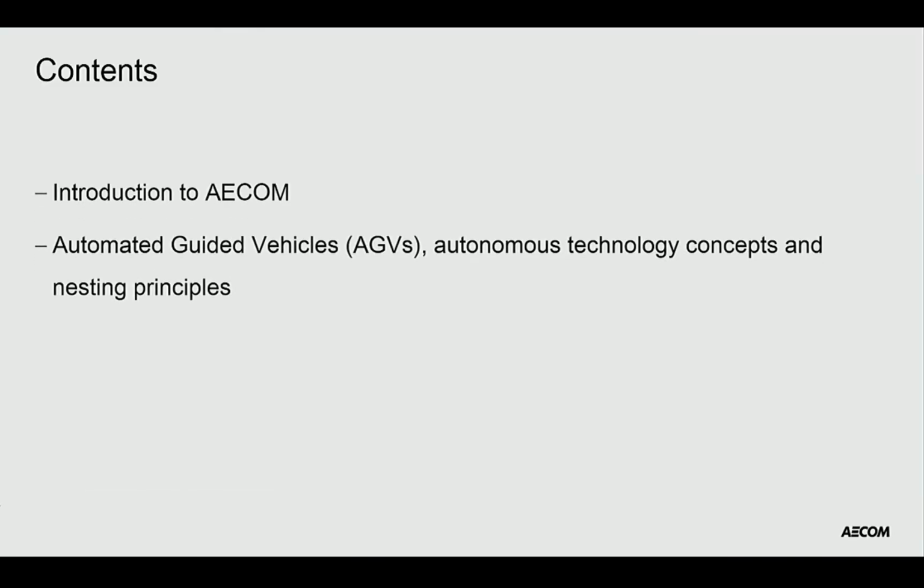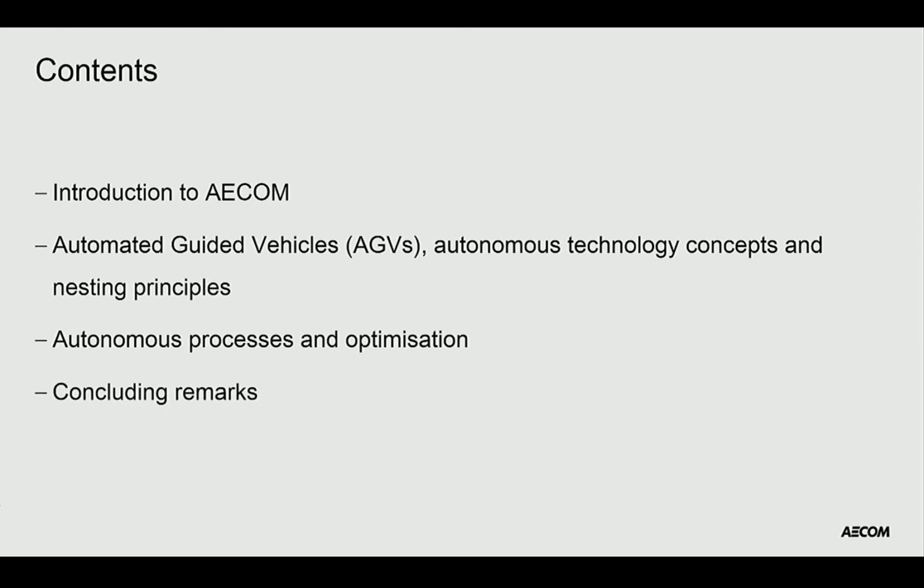We'll start by introducing AECOM, then go a little bit into the technologies that we need to use to build this flexible nesting factory, then into the autonomous process and optimizations that Frank will do, and then we will do some concluding remarks.